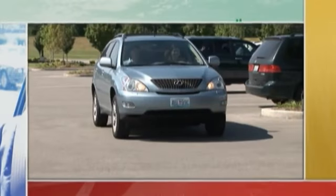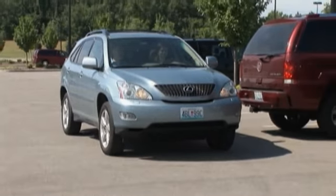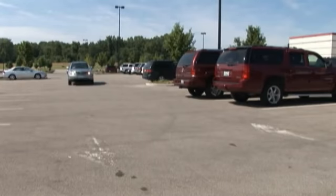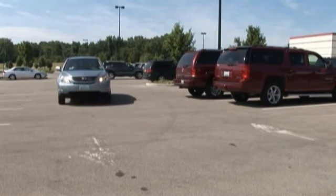Now let's watch as Molly attempts to park in a perpendicular parking space. This is the most common type of space found in parking lots, so you need to get used to it. As you approach the space, keep at least 8 feet between your car and the cars in the row you're going to park in. After you signal, position the car so that the front bumper is just beyond the tail lights of the car immediately before the space.